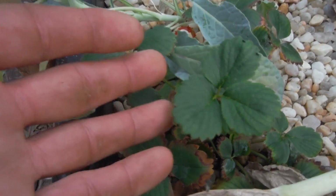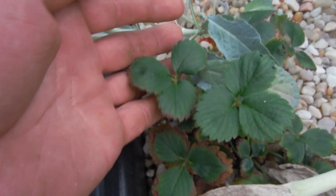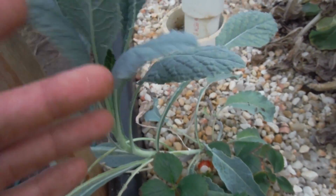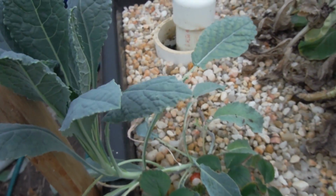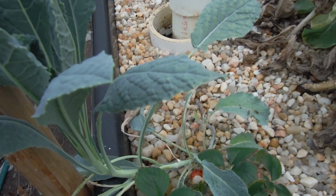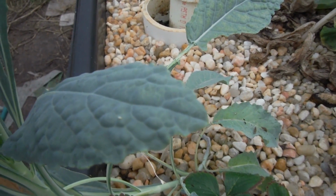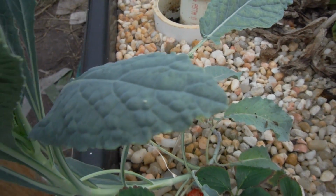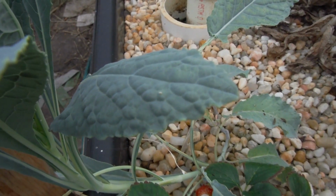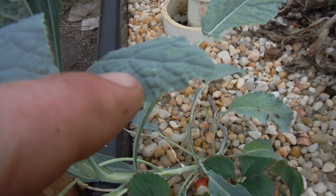Here we go. My strawberry, one of the only ones that are doing good in the greenhouse. Oh, did you see that? Did anybody see that? I'm gonna flip them. No. There are white flies flying around. Oop, there's one right there. Okay, yeah, we're looking right at that leaf about, there we go, dead center of the camera now. That little white dot is a white fly.